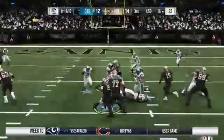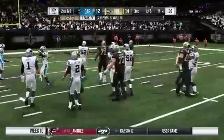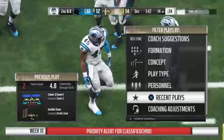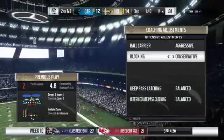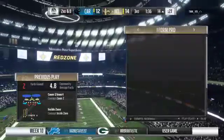They'll run it now out of the gun. 2 yards on the carry there. It'll be second down. Well, that call makes sense because they've been throwing it well on this drive, and once again they show passing formation, showing the shotgun. Then they ran out of it. That's a nice play by them defensively, though, to hold it to a short gain.